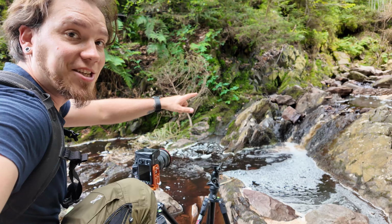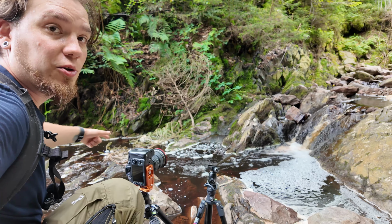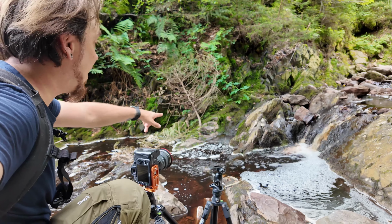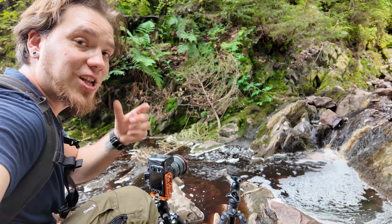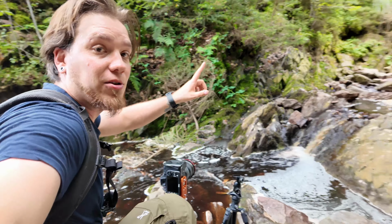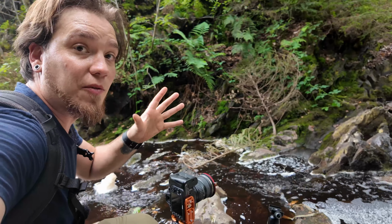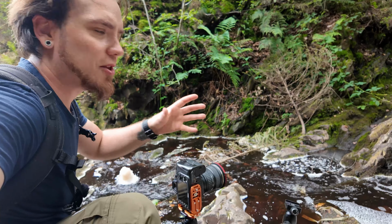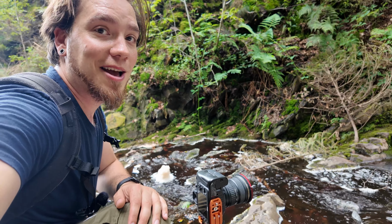We got a small cascade in front of us and we got the water running through the composition, and in the back the water is spinning over there, so with a long shutter speed it really looks like it's turning. Very nice rocks in the back also with some moss on them. So we got some very nice greens here, and the water is a little bit brown over here, so I don't think the water is very clean.